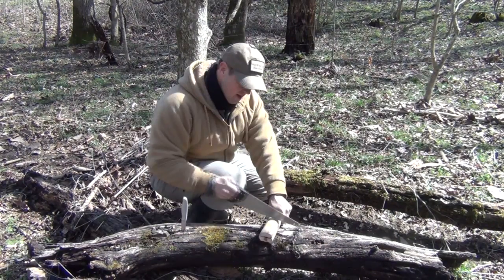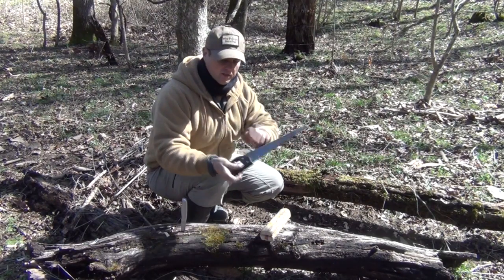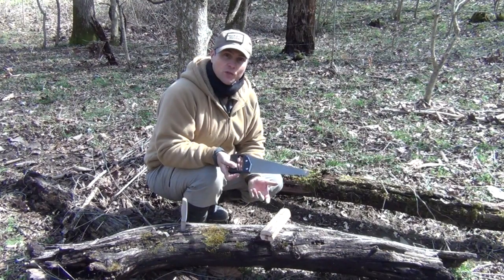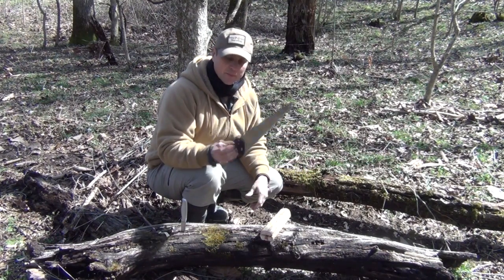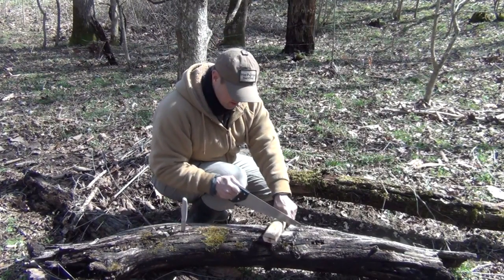about right there. Again, using this saw, it's getting a little loose in here. There's a couple of Phillips head screws in there. Now normally if I have my multi-tool on me, it wouldn't be a big deal. I'd just tighten it up, but they're starting to come loose, so I'm going to have to be really careful.